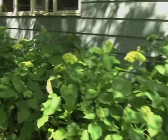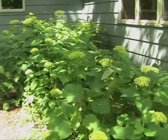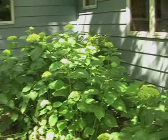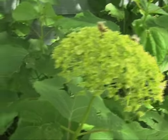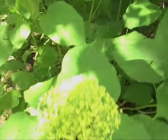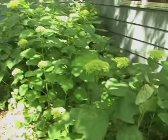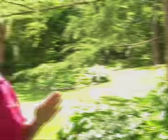They runner, so once you have one Annabelle, you're probably going to have more than one. Those kind of flat greenish blooms are going to get by the end of summer to be big white snowballs. And a lot of times people say, well, don't you grow the blue one? Yes, I have. But this is the hydrangea that grows. It's a hydrangea arborescens. They work beautifully dried in bouquets.